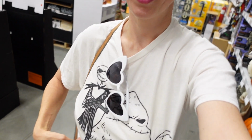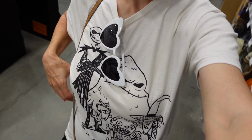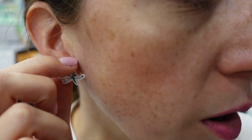And by the way, I just happened to have on my Jack Skellington, Oogie Boogie, and Lock, Shock, and Barrel shirt. Is Zero on here too? I don't think so. But yeah, and then you can see my Zero earrings that I got from, who else? Mama with the Mouse. I love Nightmare Before Christmas, and I'm slowly going to be adding that into my Halloween decor, but it's going to take me probably years to get everything. But I got a few things this year.